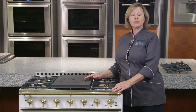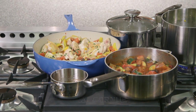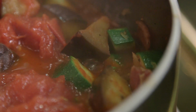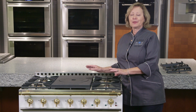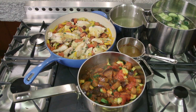It's also lovely when you want to cook several things at one time, such as simmer a soup, simmer a nice chicken dish, and maybe a nice vegetable ratatouille like we have here. When you're entertaining, it's a great way to hold your food so that everything's piping hot and ready to serve, and you can relax and enjoy yourselves with your guests.